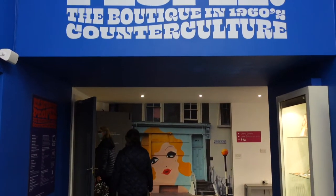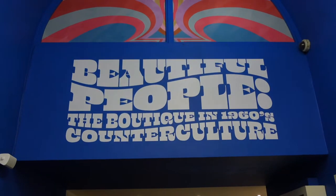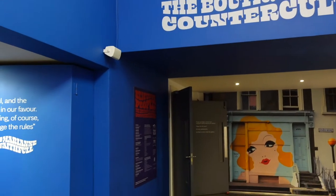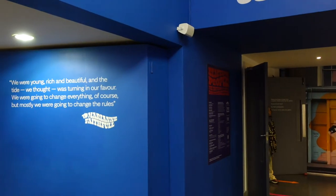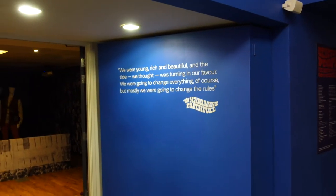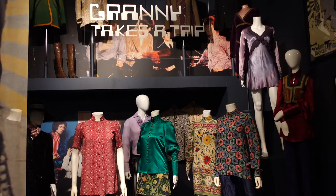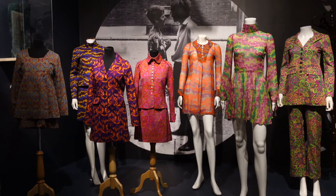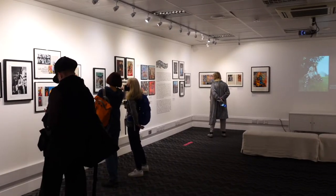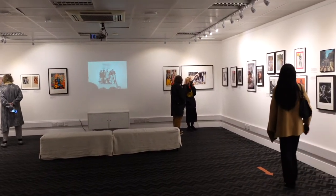The exhibit in the Fashion and Textile Museum is titled The Boutique in 1960s Counterculture. It is showcasing the alternative fashion and design trends in the 60s, such as psychedelia and bohemia. It also touches on the history of how these trends reached the UK. Do note that you do have to make a reservation online beforehand if you are visiting the museum, and you will get a discount if you have a National Art Pass.